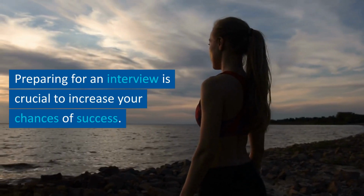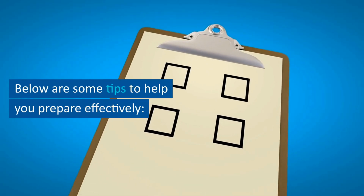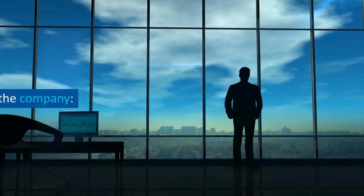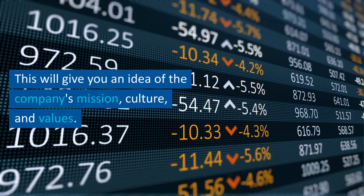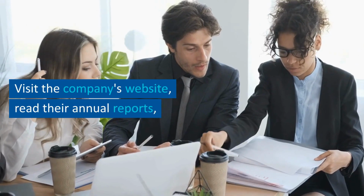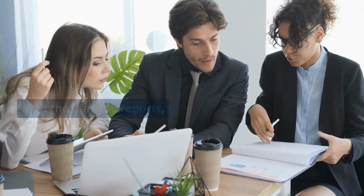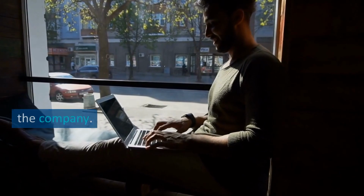Preparing for an interview is crucial to increase your chances of success. Below are some tips to help you prepare effectively. Tips 1.1 Research the company. This will give you an idea of the company's mission, culture, and values. Visit the company's website, read their annual reports, and search for recent news articles or press releases about the company.